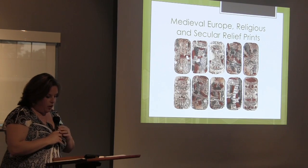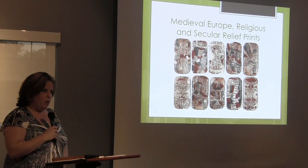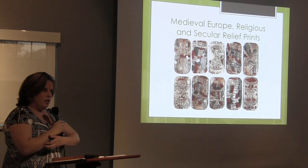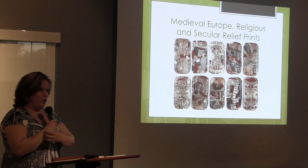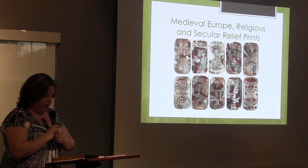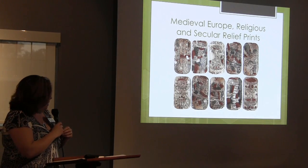Okay, so in medieval Europe, relief printing continued to flourish and be the primary way that people disseminated information about religion. But it was also used in a secular manner. Apparently, playing cards were a growth industry in medieval Europe, a huge growth industry. These are actually Spanish playing cards. These are from 1638, and they're from Seville.